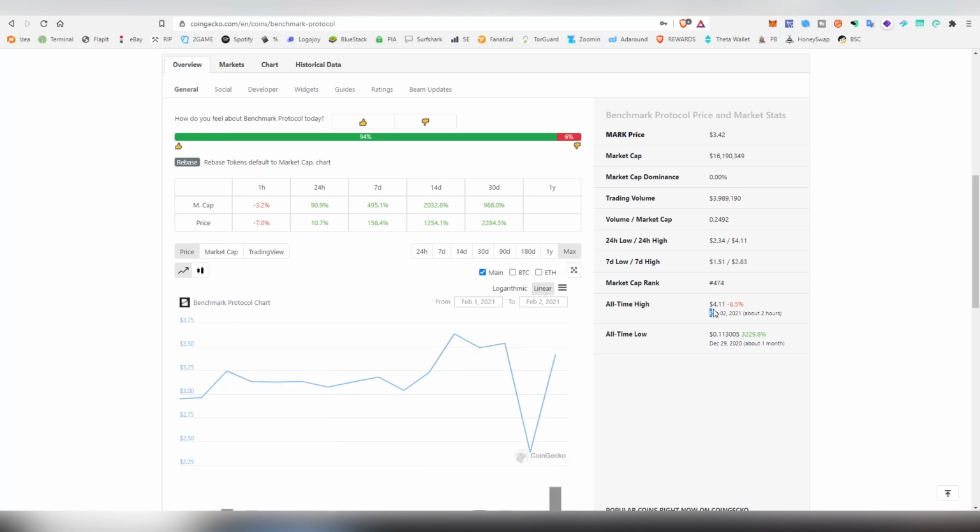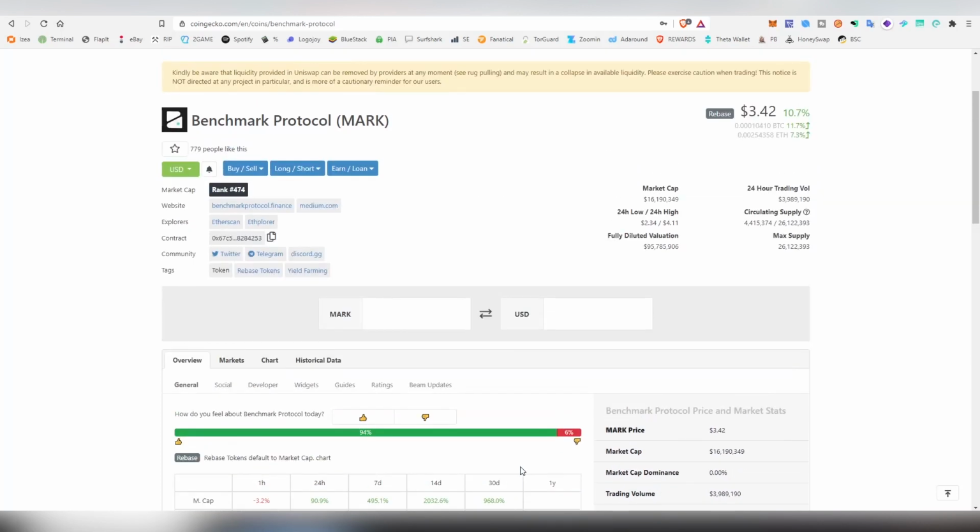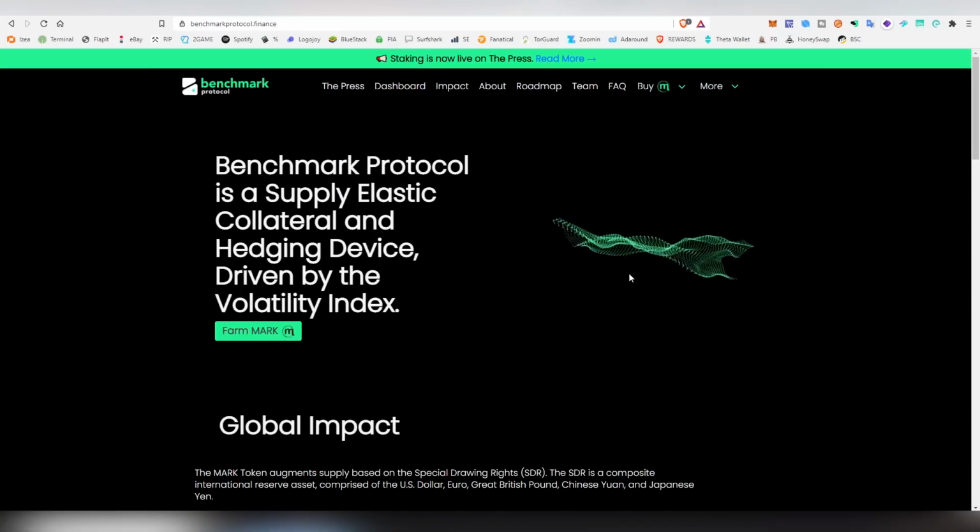Obviously, literally 2 hours ago, it reached a new all-time high. So it might go to the moon. It's still very lowly ranked, so there's a lot more room to grow, but it's really up to you whether you think of it as an investment. If you're really good with this elastic stuff, then I really recommend investing at the right period because it can become very, very profitable.